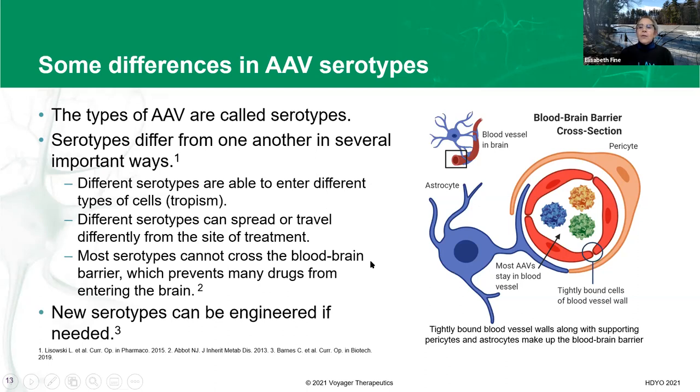Interestingly, while there are a number of what are called wild-type AAV serotypes, you can also engineer new serotypes if they're needed, and you can engineer these new serotypes to have different attributes than the ones that already exist. There are a number of different companies working to engineer different types of AAVs so that they can better work in the diseases they are trying to target.